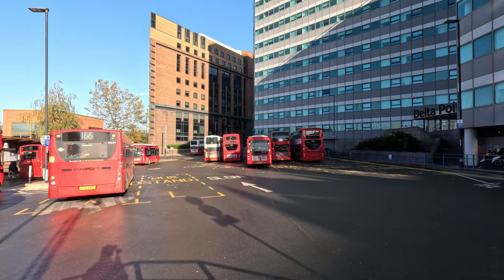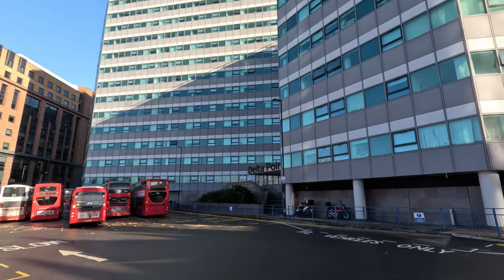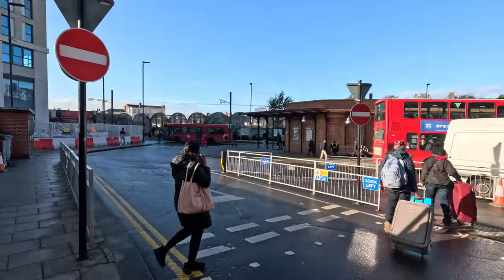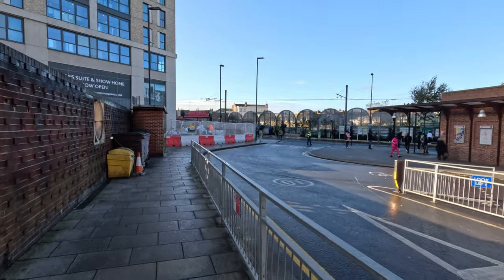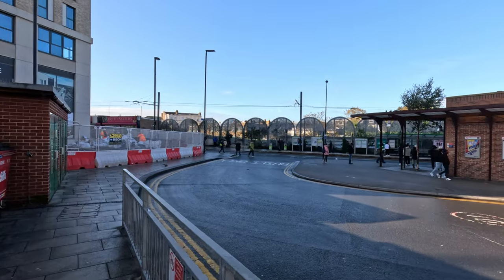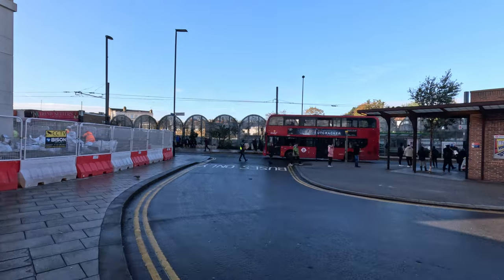So yeah, this was West Croydon bus station. We got Delta Point just over there. Almost feels like an older building now. And then we wrap round past some of the newer developments on the left, and then we've got some of the older properties on the right, and West Croydon station just behind those sort of mesh arches ahead of us.